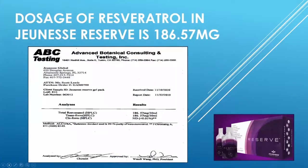First of all, let's talk about the dosage of resveratrol in the Jeunesse Reserve. It's 186.57 milligrams. Now, when you look at the package, it says that there's 75 milligrams. That's what you'll see on the ingredient list. However, an independent clinical study showed that the actual amount that shows up in the product is 186.57 milligrams. So Advanced Botanical Consulting and Testing tested the Reserve product, and that's what they found.